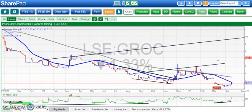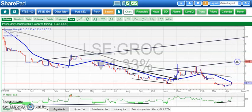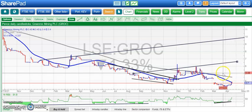On a bigger picture situation, we've got this broadening triangle from August last year, so the top of that triangle there, up to 6.5 pence, but that's maybe something for the summer.